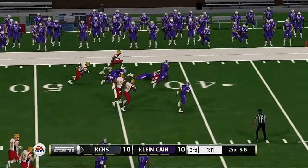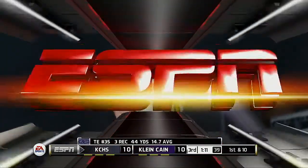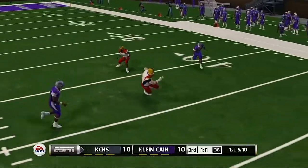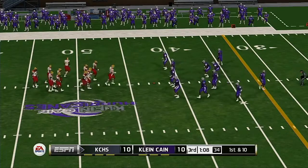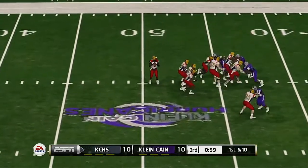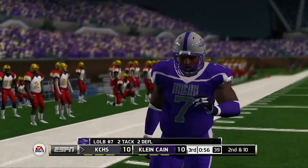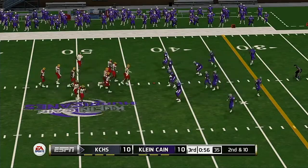Quick throw. And he's taken down around the 43-yard line. Number 24, 43-yard line. That makes it first and 10. From the 43-yard line, it's first down. And it's almost picked off. Number 8 was the intended receiver on the play. That makes it second and 10.